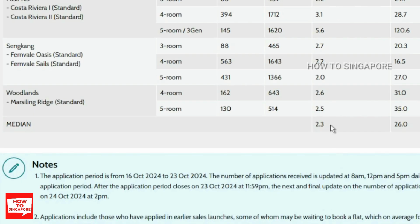So overall, as you can see here, the median application rate for 3-room and bigger flats currently stands at 2.3 for first-timers and 26 for second-timers. Of course, again, this number will still fluctuate until the application time actually closes.